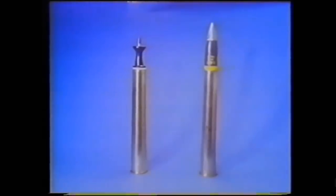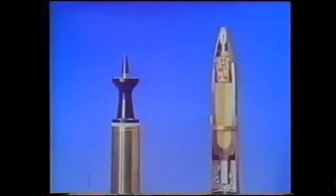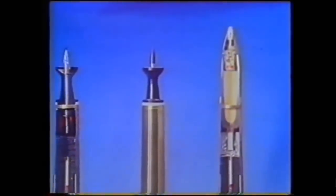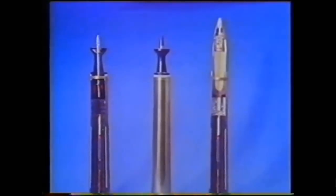The 76mm ammunition range includes a specially designed armor-piercing, fin-stabilized discarding sabot round. A high explosive round is used against personnel and soft targets. A total of 48 rounds is carried, of which 9 are ready rounds.